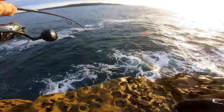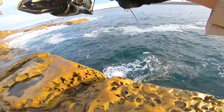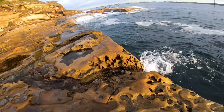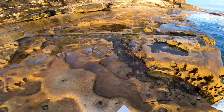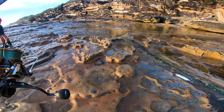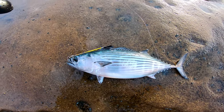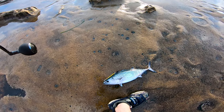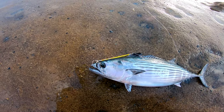Oh, Bonito, on his head. Yeah, he fought hard because it's on his head, the back one. Yeah, not too bad. There's my foot size, maybe 45 centimeters or so. Very cool.